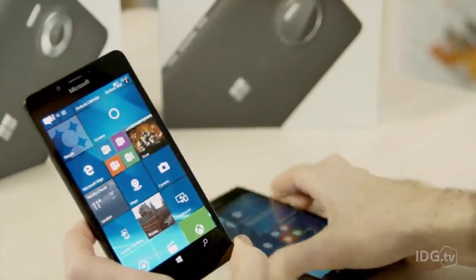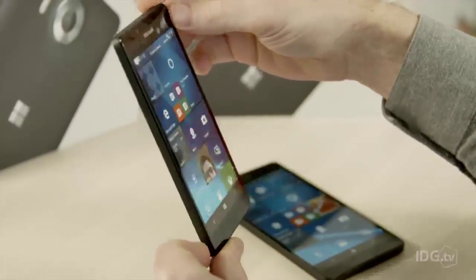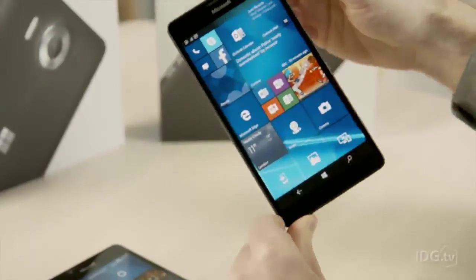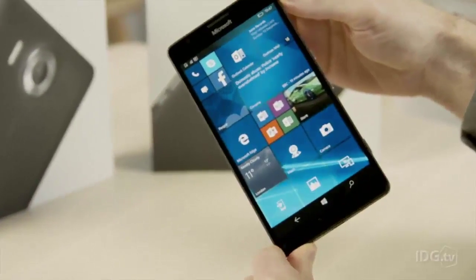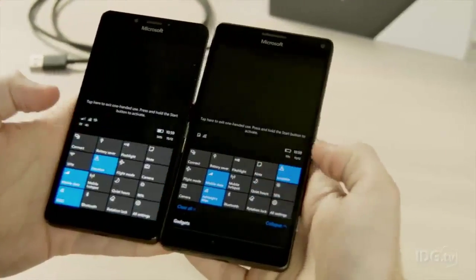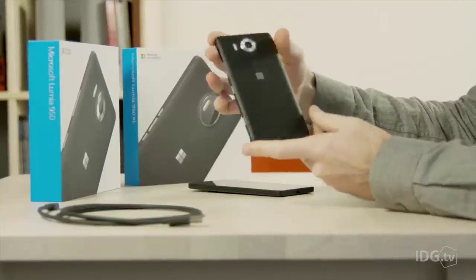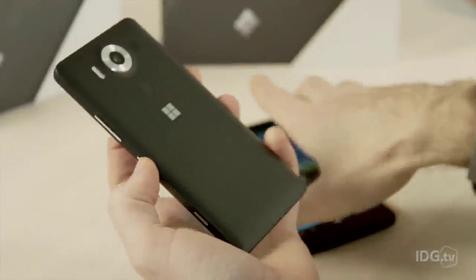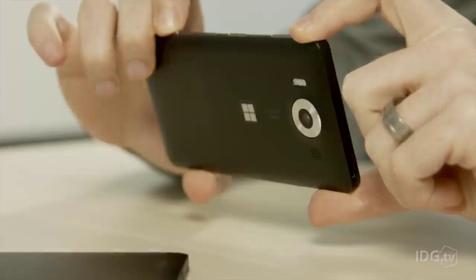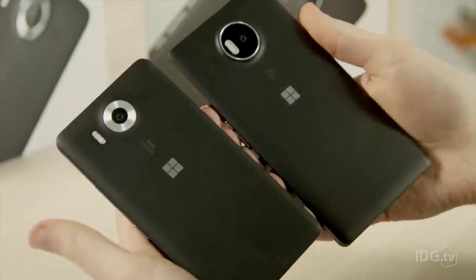Inside the regular model is a Qualcomm Snapdragon 808 processor, but Microsoft has reserved the more powerful Snapdragon 810 for the larger XL model. Otherwise, the specs are pretty much the same, with 3GB of RAM and 32GB of storage. There's a micro SD card slot under the back on both models, and they both have the same 20 megapixel camera with triple LED flash, even though the camera modules do look a little bit different.